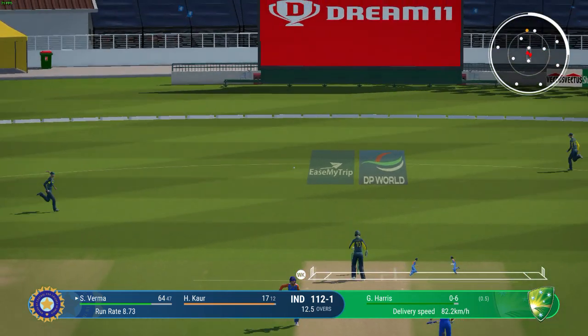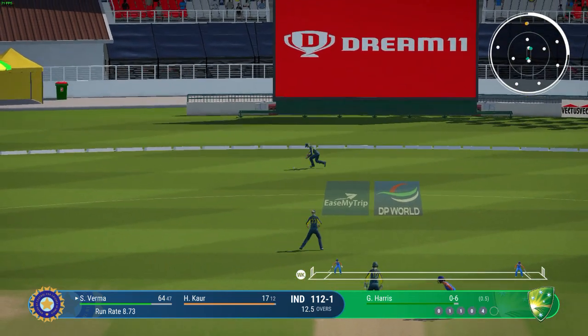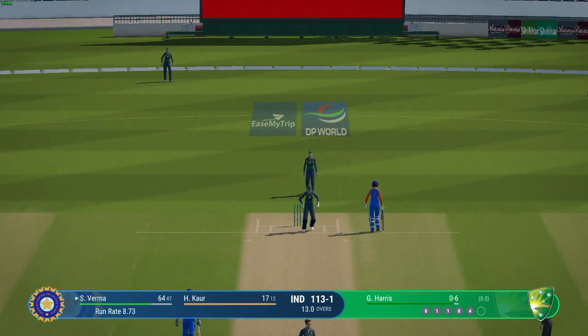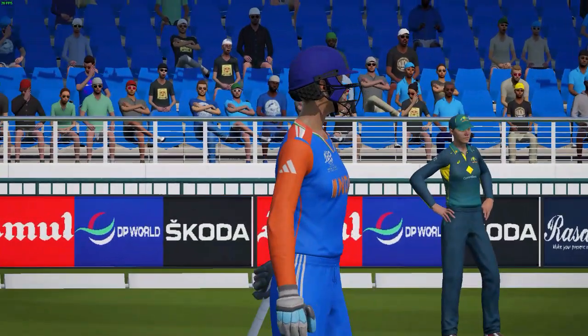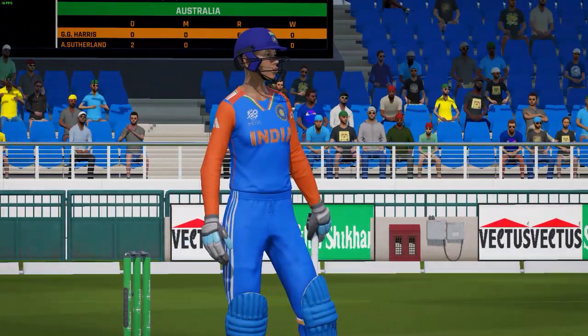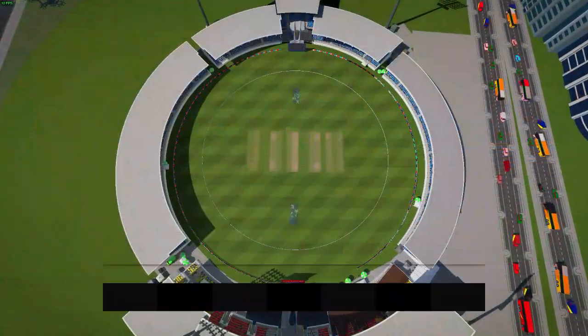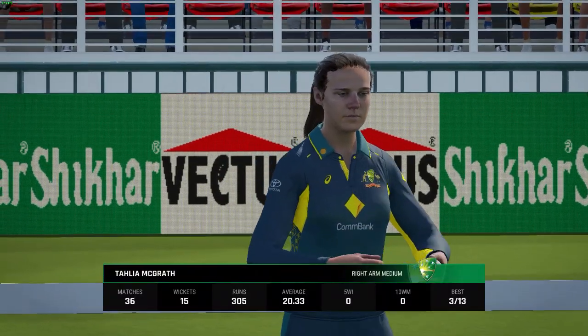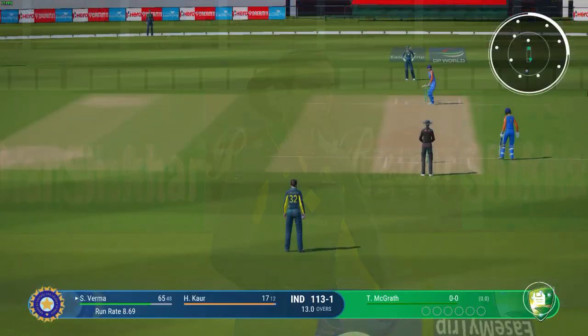Edged it. End of the over. Seven off it. India, 113 for one. Been some really good overs strung together. They've taken some risks, along with some good running. A very good total is on the way. McGrath, the pace bowler, coming into the attack.